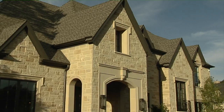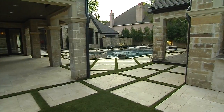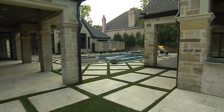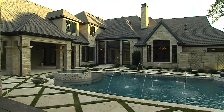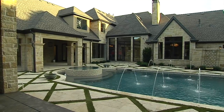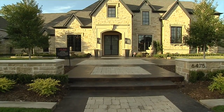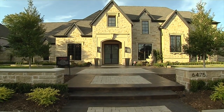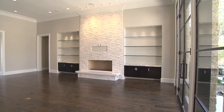The house on the outside, in fitting with the Preston Hollow area, is very French on the outside. It's a lot of stone, wood windows, cast stone. But the difference is when you come through the front door, it's an entirely different house, an entirely different feel. Very transitional, very modern, a lot of light colors. It's just a completely different feel once you come in the front door.